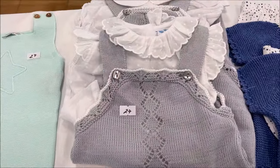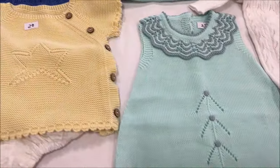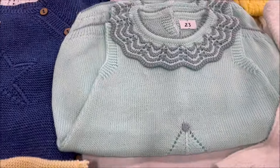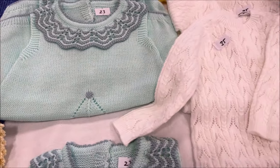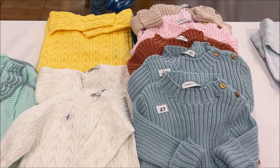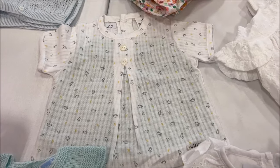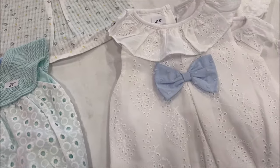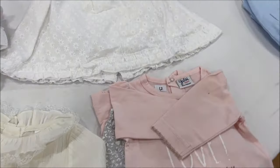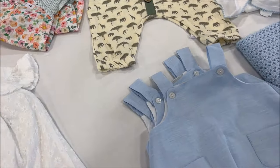Oh, even more beautiful. Wow. Oh, beautiful colors. And then she has this one here too. And some white. Just beautiful. More goodies are coming around the corner. More beautiful items Jackie has. Not for long because they are so beautiful. Pretty.